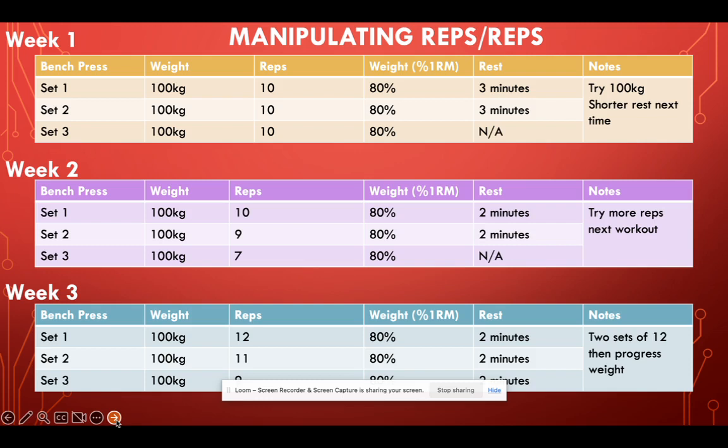So we've got our first one again. You can see we've got 100 kilograms. We've managed 3 sets of 10, and we said, right, let's go shorter rest next week. Okay, so we've gone from 3 minutes rest down to 2 minutes rest, and you can see the reps have dropped, but actually still not lost a whole lot in terms of total reps, but you're managing to do it at a shorter rest period, so you're getting fitter, and at the same time, you're actually managing to get the workout done a little bit quicker.